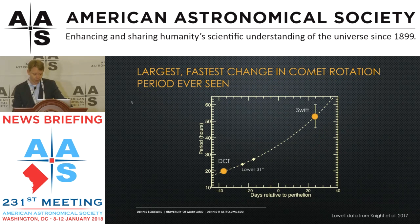So over time, what you see here is a plot of the time, in days relative to perihelion. Perihelion is the time when a comet is closest to the sun, and the rotation period. The two yellow or orange dots indicate our observations. Again, 20 hours to over 46 hours. And in between, you see two points measured by the Lowell telescopes. Those were also announced at the DPS meeting in 2017. So this is the largest, but also the fastest change that has ever been seen in comet rotation. This change occurred in only 2 months.